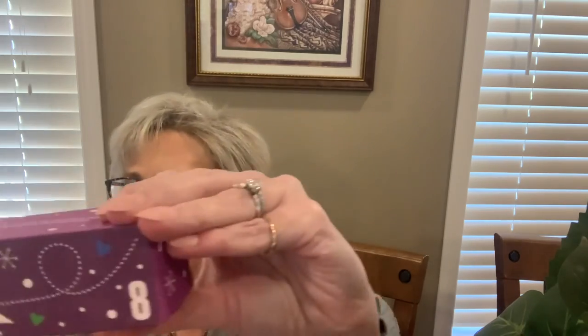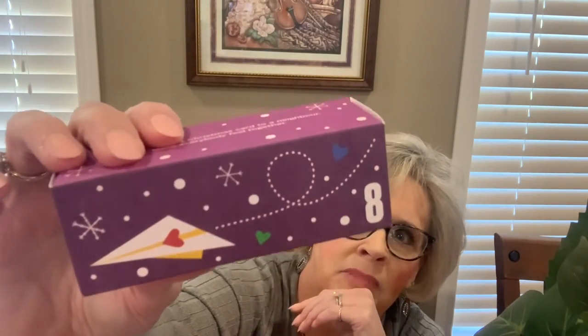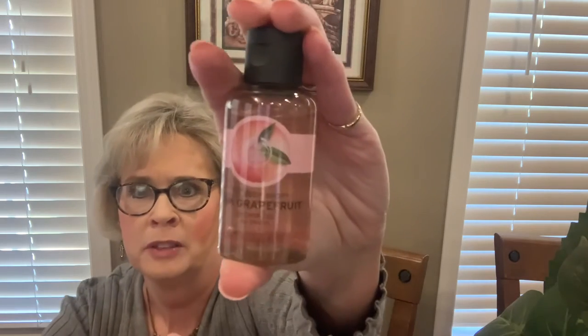And show you the box just so we'll be fair about it all. Oh, that light's just really bugging me. There we go. Okay, we have a grapefruit shower gel in pink grapefruit. So now we've got the pink grapefruit shower gel, and what else did we have that was pink grapefruit? We had the bath bubble, so that's pretty cool.